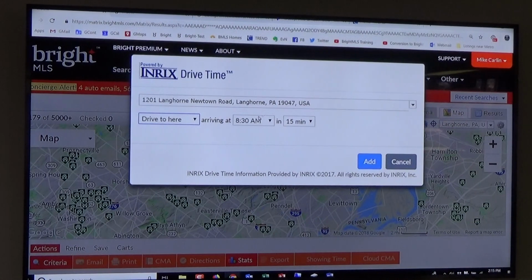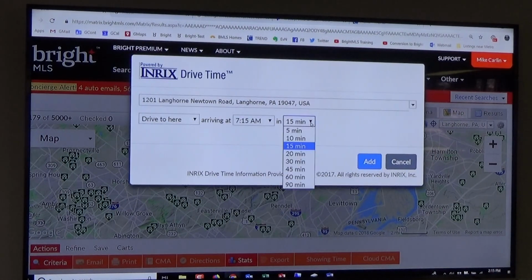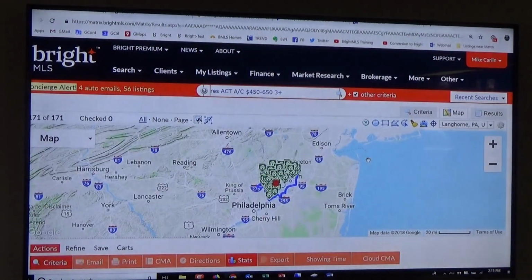My client says, I've got to be in at 7:15 in the morning, and I'm willing to drive, let's say, 20 minutes, 15 minutes, 30 minutes. By the way, all of this was in Trend, if you didn't know it. If I say 30 minutes and I click add, this thing is going to draw the shape on the map for me. All of these properties are within a 30-minute drive, and it's using, again, EZ-Pass, GPS navigation, web searches that people have done.